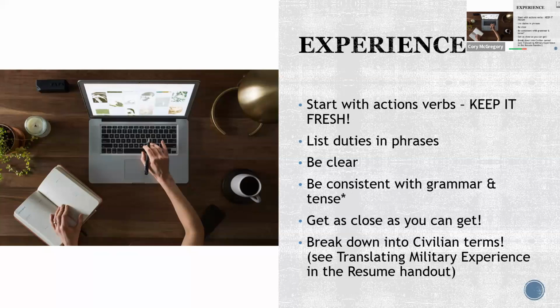Being consistent with grammar and tense goes back to professional image. You know, what's the brand? If you add a period or not, there really is no rule that a period in your bullets is right or wrong. It's really just about being consistent. It's a thankless job. If you put a period at the end of all your bullets, an employer may not be like, wow, look at this consistency. They added a period at the end of every sentence.